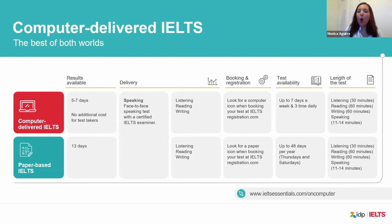Now, the other difference is the availability of the test. With computer delivered IELTS, there are a lot more test dates that you can choose from. And when you're choosing your IELTS test date, you're going to be able to see whether the test is on computer or on paper. So that will help you decide what type of IELTS you want to take, either on the computer or paper-based.